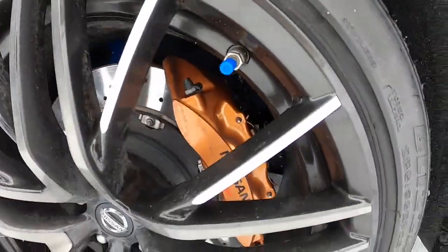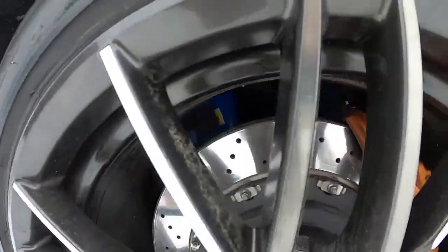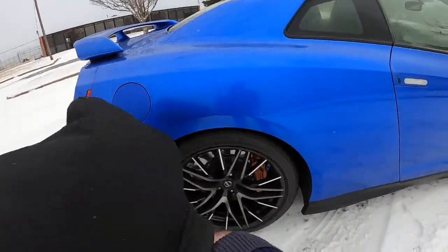Look at these wheels. Big old brake calipers. They're beautiful. Look how clean they are inside. Yeah, what size are we running back here? They're quite large. There's like no sidewall there.